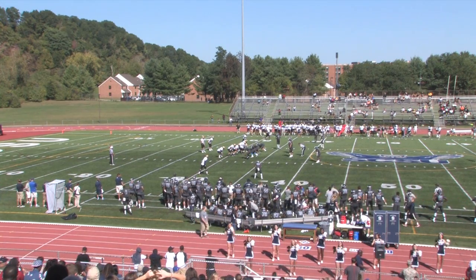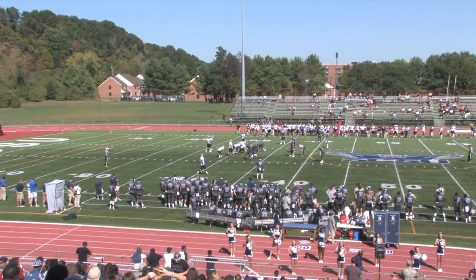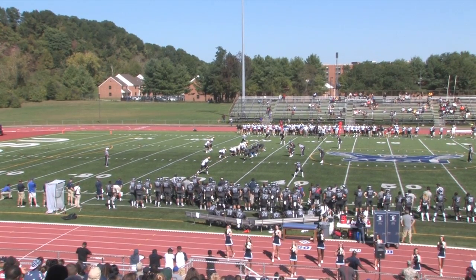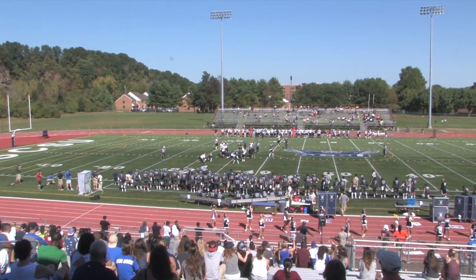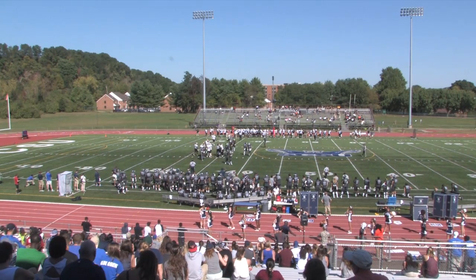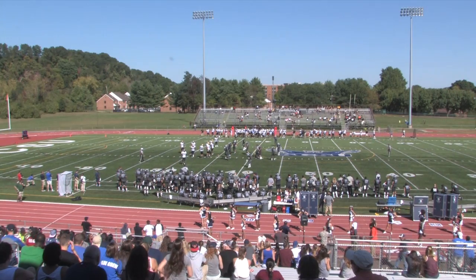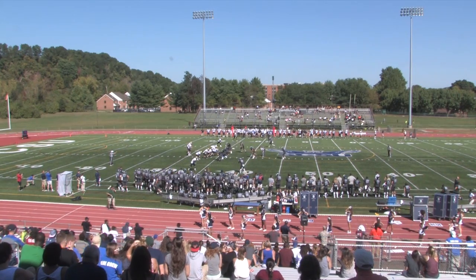First and 10 on the 32-yard line. Ball is hiked. Ball is handed off to number 14. Looks to be another positive gain. Salvador is the ball carrier. Bo Jim with the tackle. Marquise is number 41. 2 yard gain brings up second down and 7.